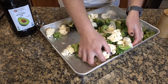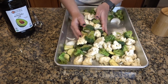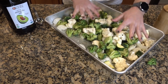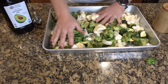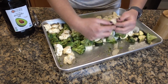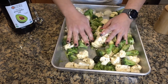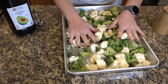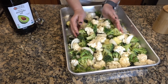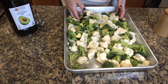So at this point, I think I have a good amount of oil in here and I'm not going to add any more. So I'm just going to mix everything together so all the flavors are cooking nicely. And one other thing to note, I have all my pieces about the same size. That way it all cooks around the same time because you don't want burned onions with raw broccoli, you know. So that's just one thing to keep in mind when you are dicing it up. Do big hunks and make sure they're all the same size.